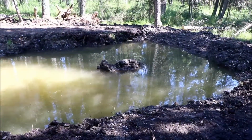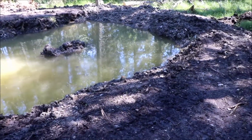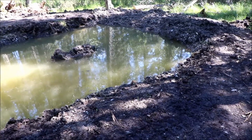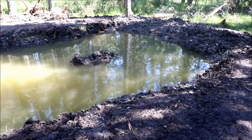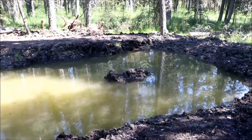To get at that little island of mud in the center, what we have to do is dig away a little bit of a road that the excavator will sit in, down to about water level or just above it. We don't want to be in the water, obviously, but just above water level, and then we should be able to get the excavator really close to the water's edge and then dig out that island. So that's the plan for today.